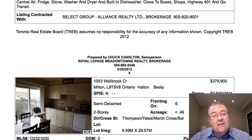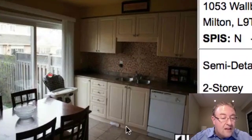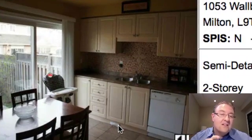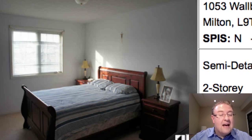So that's, again, not the best pictures, but they do their job. Same with this one on Walbrook. Now they have a little kick plate here, so that's attached to the central back. You can sweep your kitchen, throw it right into that little. You just kick the lever with your toe, and it sucks all the dust out. So that's pretty awesome.